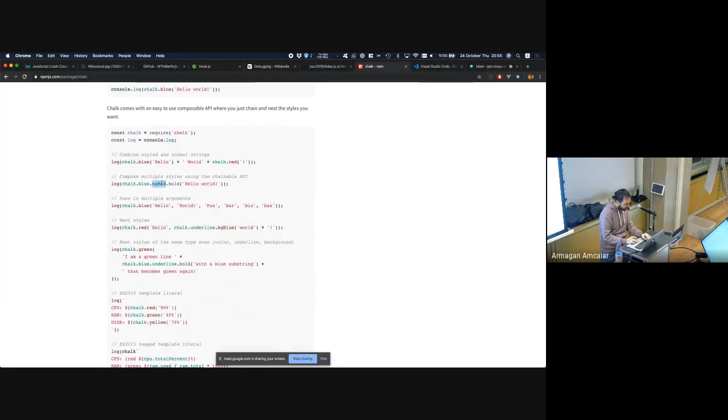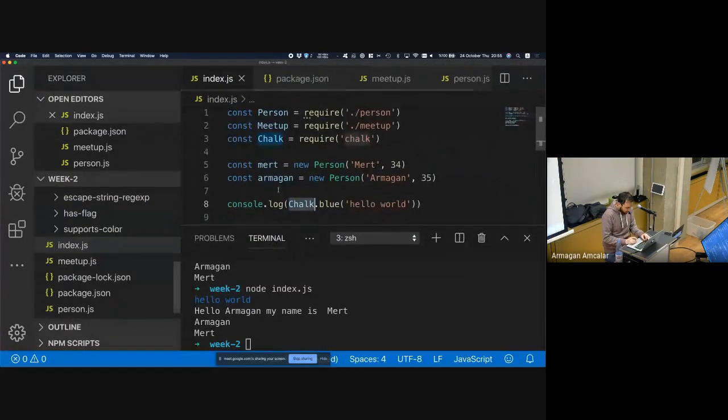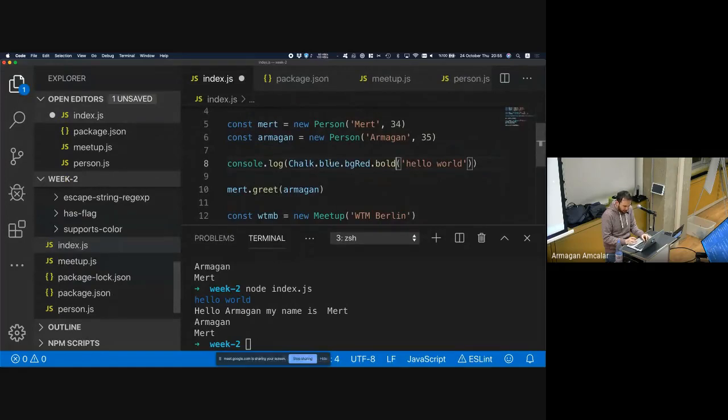Okay, I could also add background and bold. Let's do this. You see that there's dot blue, dot bgRed, dot bold. This is called chaining in programming languages. You are chaining things to each other. So normally you would expect that dot blue would return the blue string, but the author was smart enough to allow us to do this kind of operation. It also returns itself so that you can continue adding new things on top of it. This is called chaining. Now I just want to try this red background and blue. Sounds really interesting. And then I think here, blue, bgRed, bold.